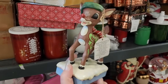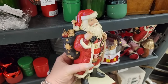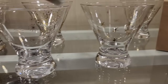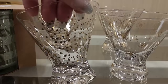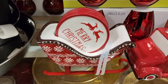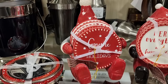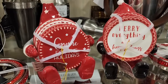$30, Jim Shore. Jim Shore is showing up this year. $40, FAO Schwartz, Jim Shore. Look how beautiful these are for six. $10, you get coasters in a sleigh. And they also have coasters in a truck. And every time you see a truck, you know what we're gonna see too, gnomes. And these are 10.